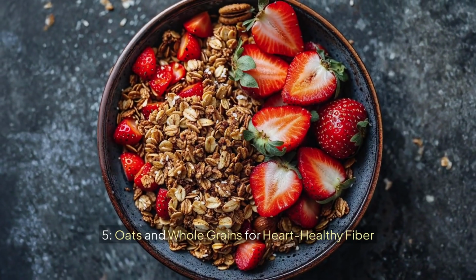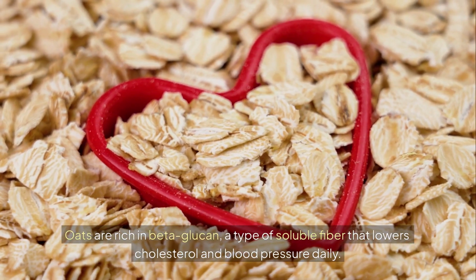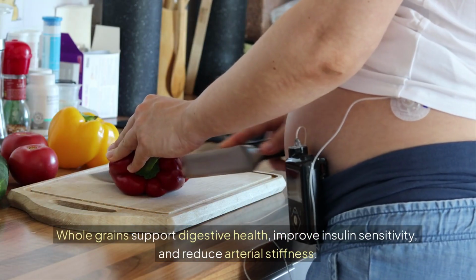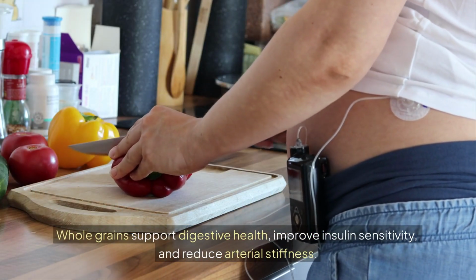5. Oats and whole grains for heart-healthy fiber. Oats are rich in beta-glucan, a type of soluble fiber that lowers cholesterol and blood pressure daily. Whole grains support digestive health, improve insulin sensitivity, and reduce arterial stiffness.